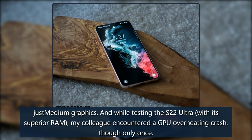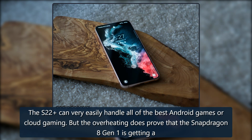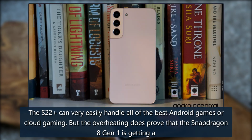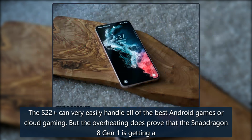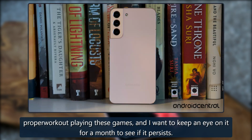And while testing the S22 Ultra with its superior RAM, my colleague encountered a GPU overheating crash, though only once. The S22 can very easily handle all of the best Android games or cloud gaming. But the overheating does prove that the Snapdragon 8 Gen 1 is getting a proper workout playing these games, and I want to keep an eye on it for a month to see if it persists.